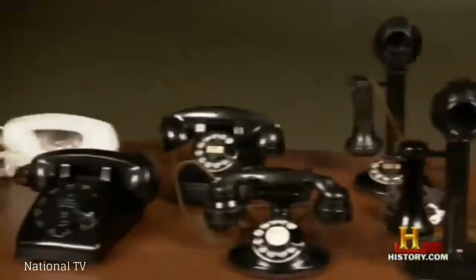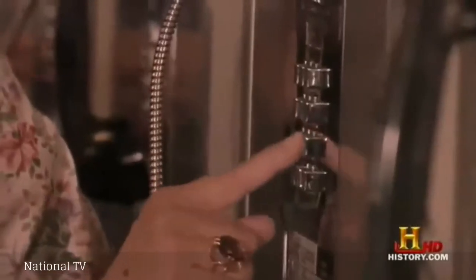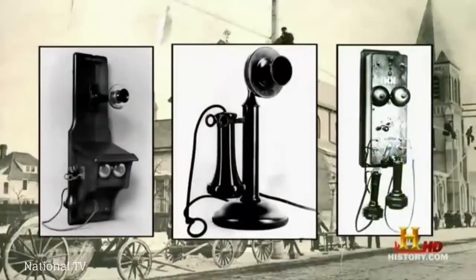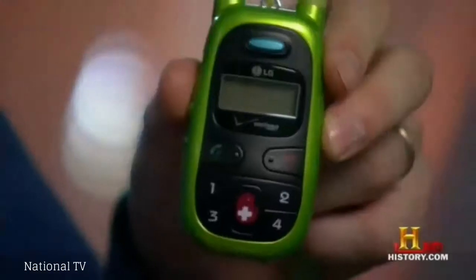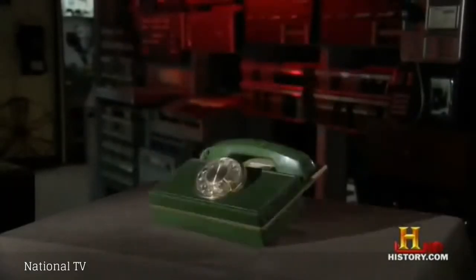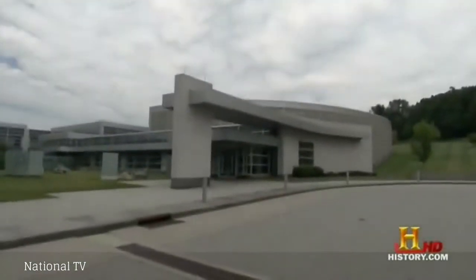Over the past 130 years, we've seen desk phones, pay phones, and mobile phones, rotary phones, push-button phones, and phones with no dials or buttons at all. Fat phones, thin phones, and even kids' phones. But no matter the shape, size, color, or configuration, every phone has to be connected to a network. Today, the world's largest network is operated by AT&T.